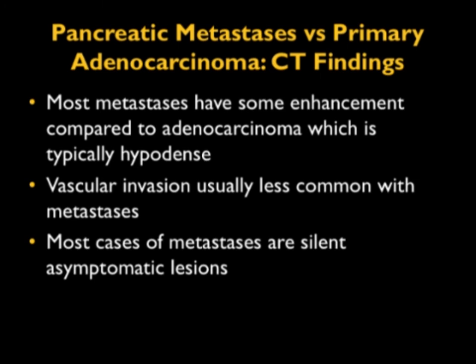Vascular invasion is less common with mets. I don't know how that helps all that much. And most cases of mets are silent. Well, if you're following up a cancer of the pancreas and you see another mass, it's a recurrent tumor. If you're following up a lung cancer and you see a mass of the pancreas, you're probably thinking about metastatic disease.